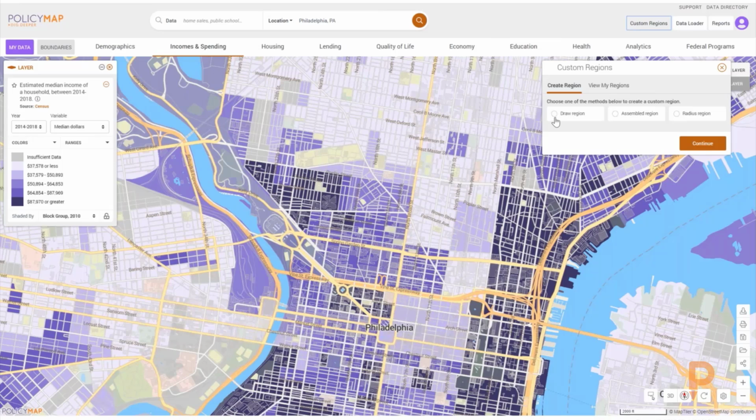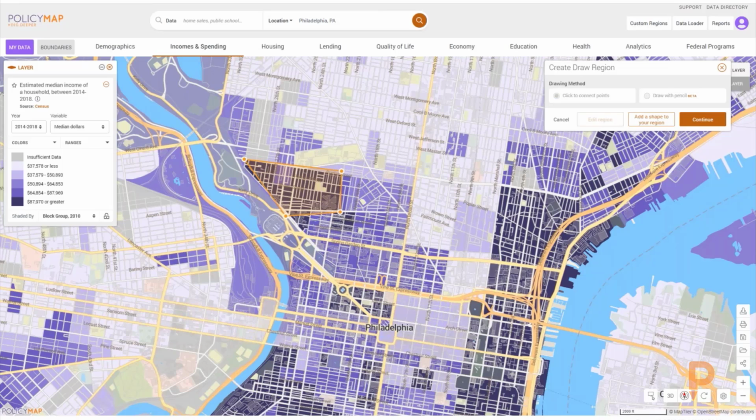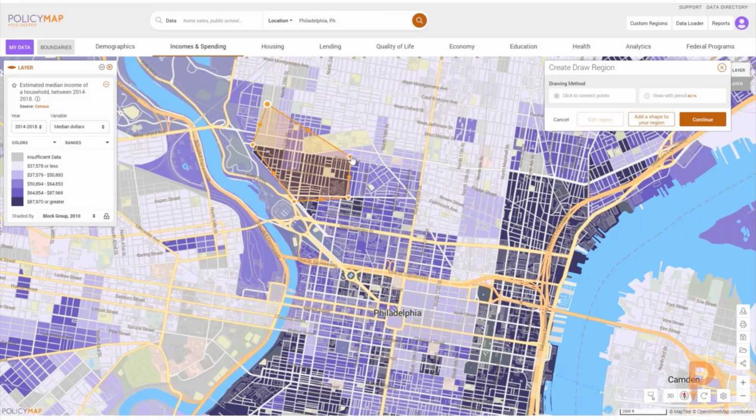So we've always had the ability to draw, but as you'll see, the draw feature is much more fluid. So you just draw the area that you are interested in targeting. You have the ability at any point to edit if you've made a mistake. This is not something that we were able to provide our users in the past, but as you're drawing, if you realize you've made a mistake, you can edit it.